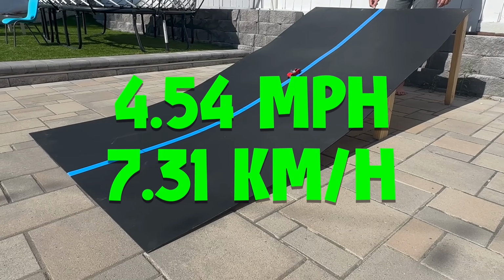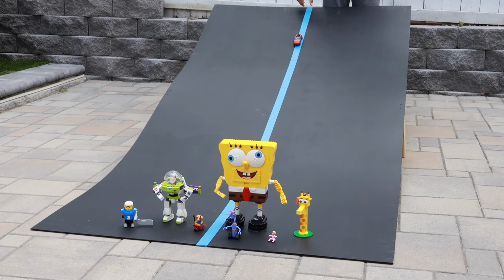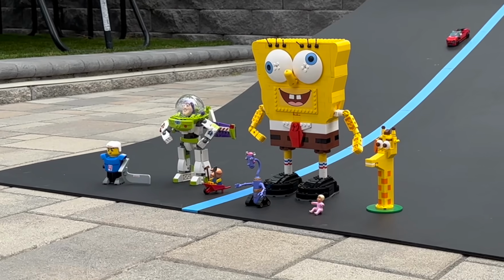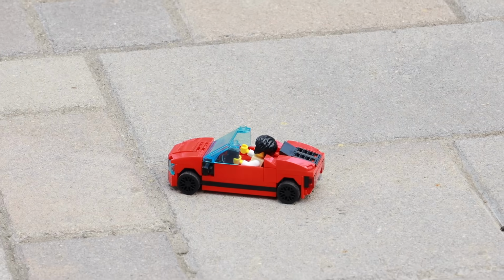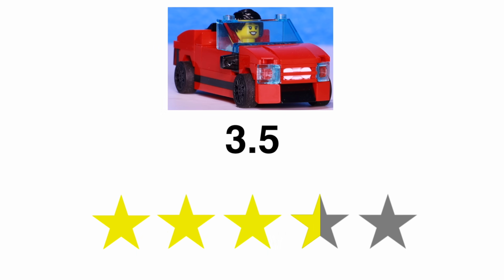The red car ended up going 4.54 miles per hour. And now finally, the destruction test. Let's see how much destruction this average car can do. There you go, we got 1 knockout. So the average car can do a little bit of destruction. So I'll give the average red car 3.5 stars.